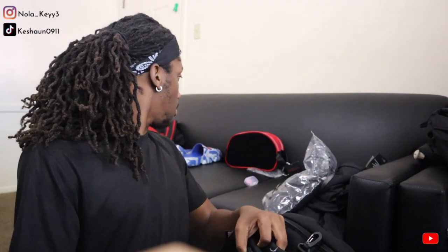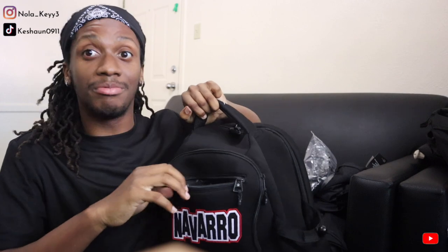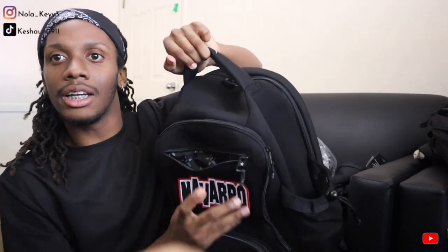Now with this next pocket, you have a little zip. Did the thing come off? Oh, my little thing, cool. It's a little pouch in here or whatever. Yeah, that part looks good. Next you have this big old pocket. You open it up and it is big. This is the biggest compartment in the backpack.